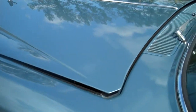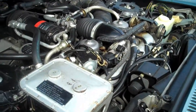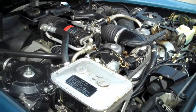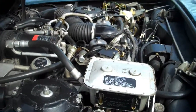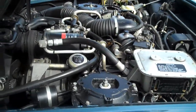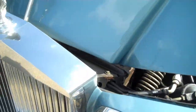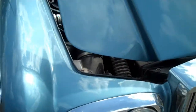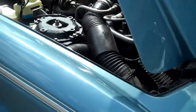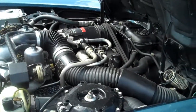Let's have a look under the bonnet. You will see a very clean, very tidy engine compartment. I think this is very important on a Rolls-Royce, because the condition of the engine compartment can be a very good measuring stick as to how the car was maintained and looked after over the years.